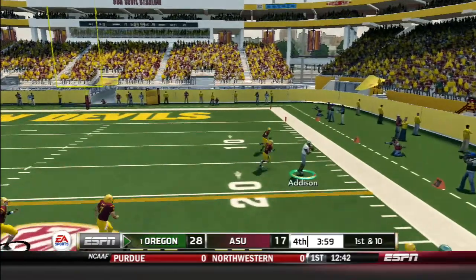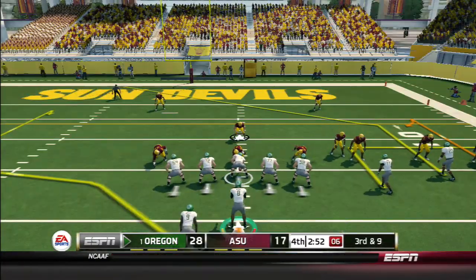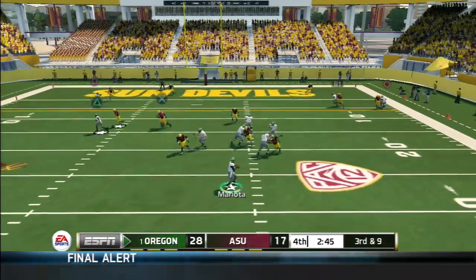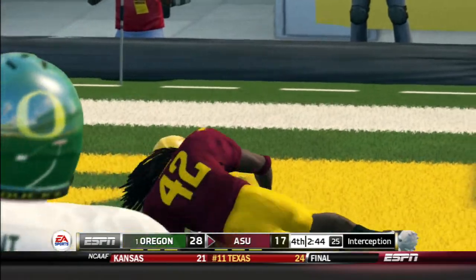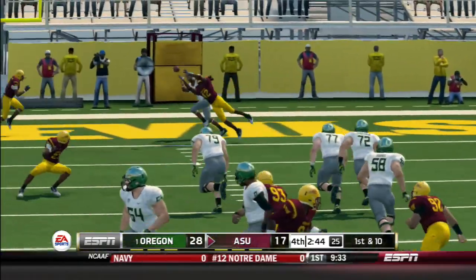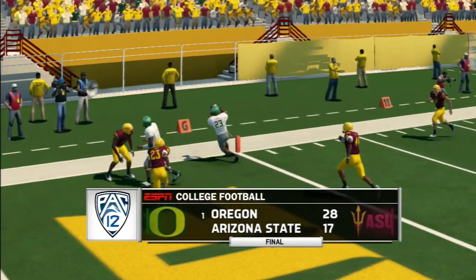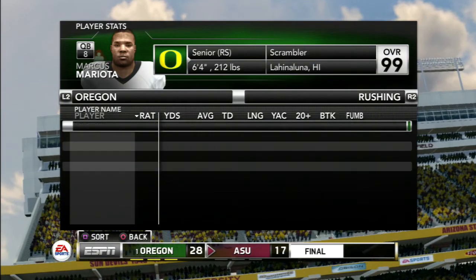As we look for one more score to put this game away, Braylon Addison with a nice toes there to stay in bounds at the 14-yard reception. It's now 3rd and 9 as we look to continue this drive in pursuit of a touchdown. Mariota going across the middle, and the amazing interception there by the defender. The corner sticking with the wideout there, and the diving grab with a nice interception there, but Arizona State not able to do anything, and they run out the clock, and we win 28-17, so a big win.